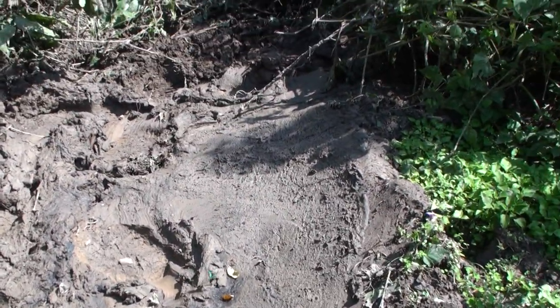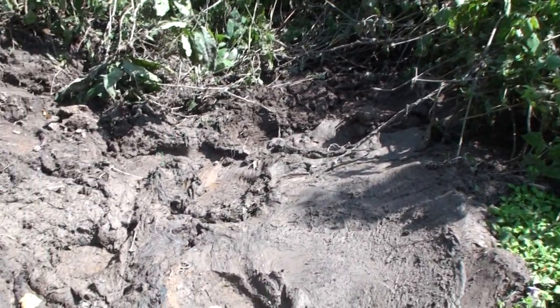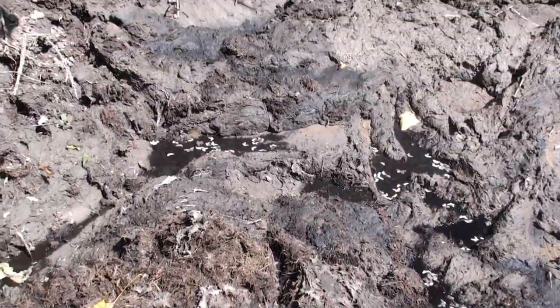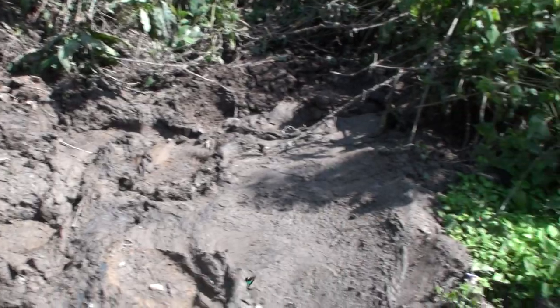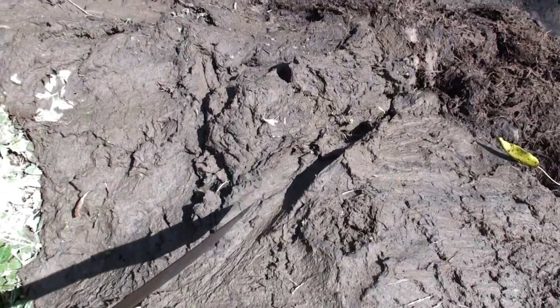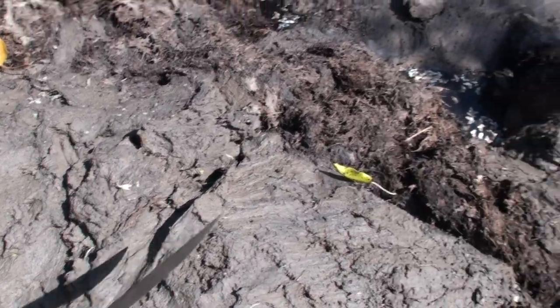Here is where the elephant was lying down. You can see, beautiful. And this, I think, maybe is where his tusk was. So that's the side.